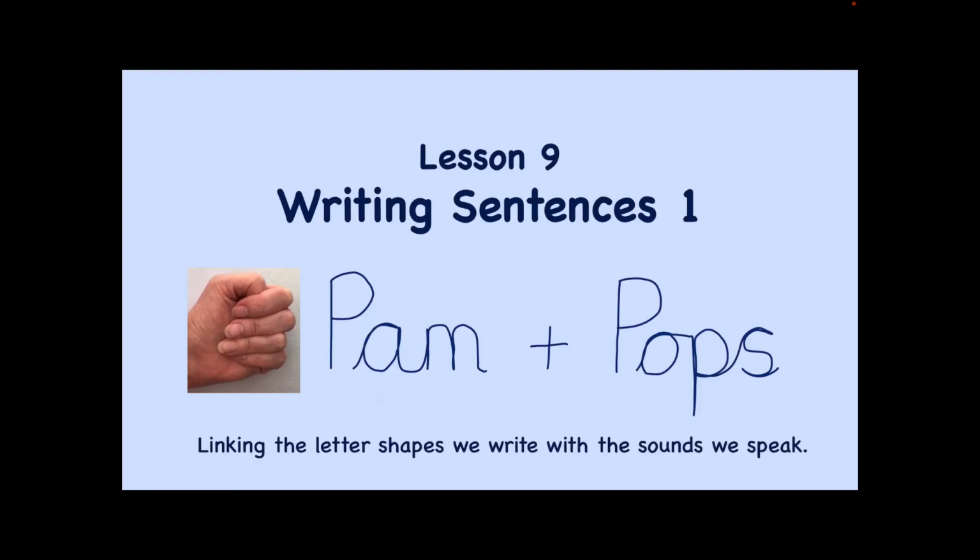Hello again. In writing sentences today, we are going to be writing a story because we've covered enough letters. We'll be illustrating it so the pictures tell some of the bits of information. Our story is about Pam and Pops. Pops is what Pam calls her granddad.